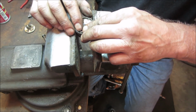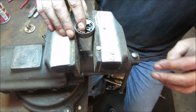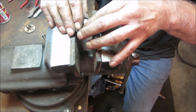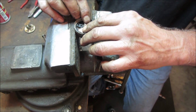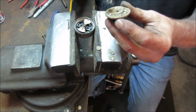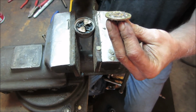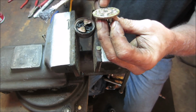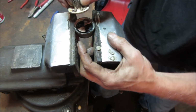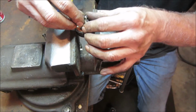I'm gonna goober them up a little bit with something to protect them. The backside's got to drop in though. Yeah, well, there you go. Let's throw some electrical grease on this side anyway, and we'll let that transfer over. Alright, so that marking was right there. As long as we can get that to go.